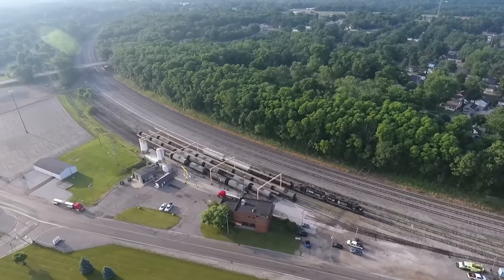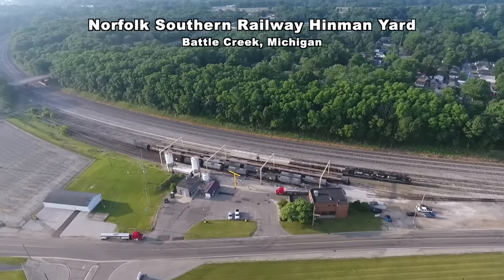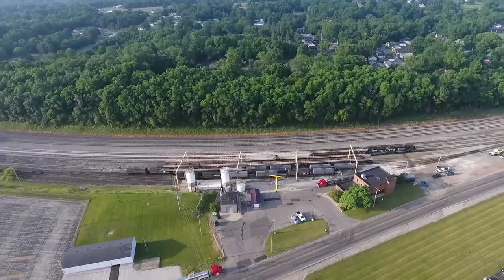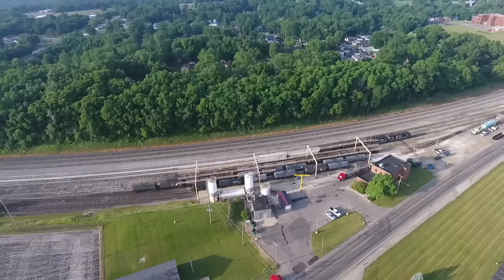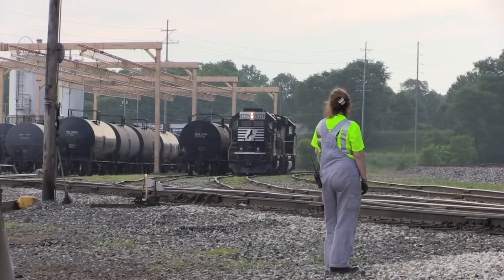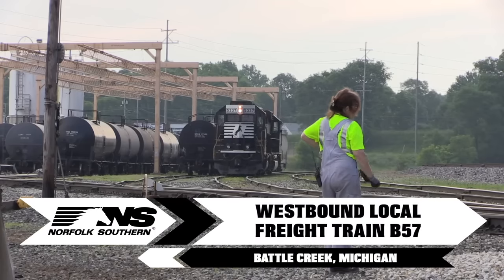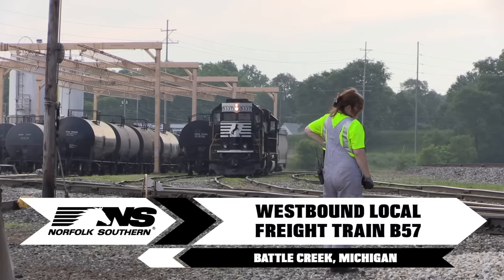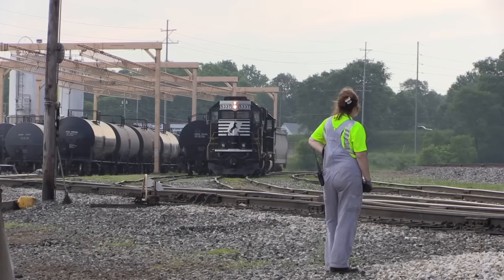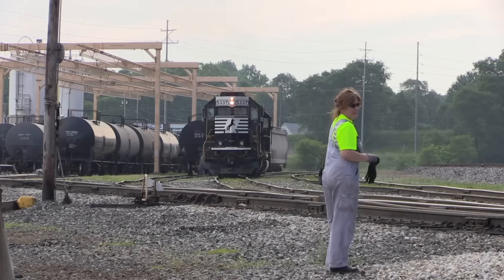On another summer day, we visited Battle Creek, Michigan to record both Norfolk Southern and Amtrak trains around Serial City, USA. Norfolk Southern's Hinman Yard is where the railroad services ADM's Sweetwater Terminal, adjacent to the Kellogg's factory. Battle Creek is known for being Serial City, USA due to the fact that both Post and Kellogg's are headquartered there. Both companies have been making cereals in the city for over 125 years.